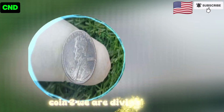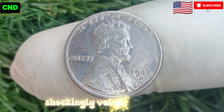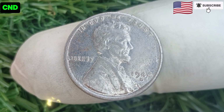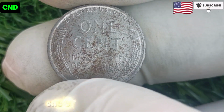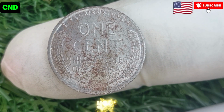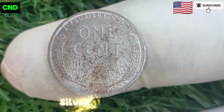Coin 2. We are diving into one of the most mysterious, talked about, and shockingly valuable coins ever discovered in American pocket change history. And trust me, you need to listen very carefully, because this tiny 1-cent coin has sold for the price of a luxury house. Yes, we are talking about the legendary 1944 D mint mark silver wheat penny.